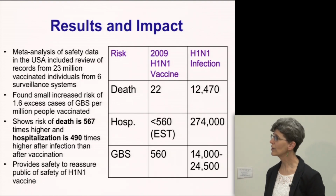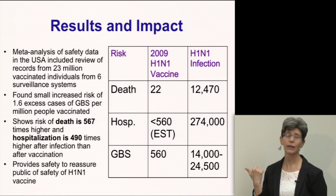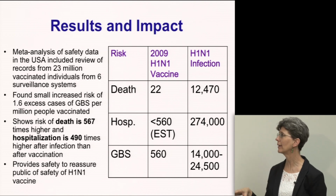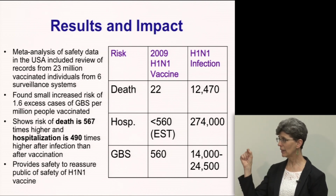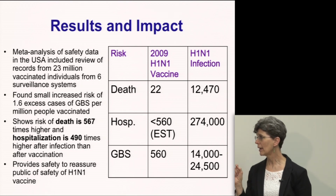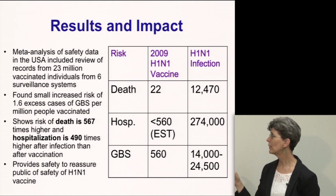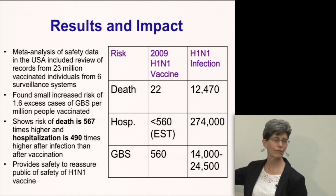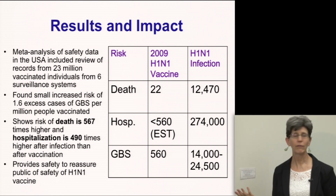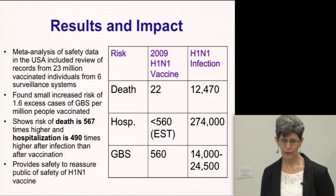So doing a very large meta-analysis of safety data, we looked at 23 million vaccinated individuals from 6 different healthcare surveillance systems. And by doing this, we did find a very small statistical increased risk of Guillain-Barré syndrome per million people vaccinated, 1.6 excess. But if you compare that to the risk of just getting infected and the risk of death and hospitalization, those risks are about 500 times higher than the risk associated with vaccination.